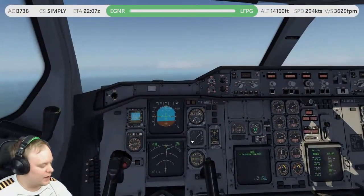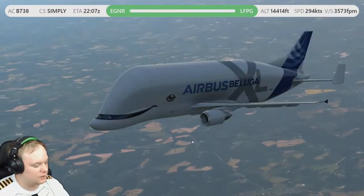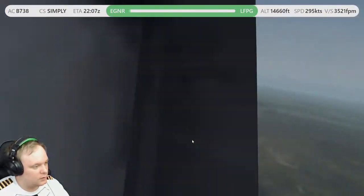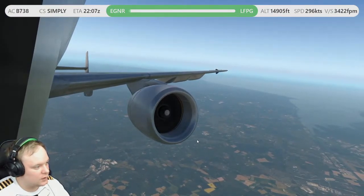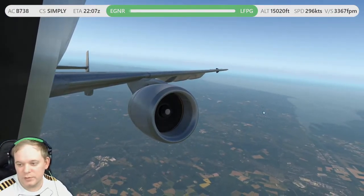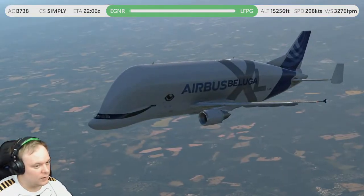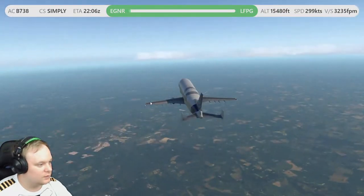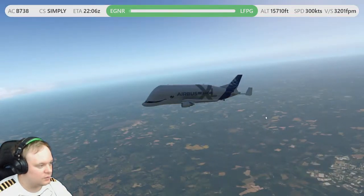I don't know why Simbrief has us flying so low with this cargo plane. Makes absolutely no sense. Let's see what cameras I have set. Engine. He's a beast. I think we're mostly going to want to look at it from the outside now. Literally like taking a spaceship.